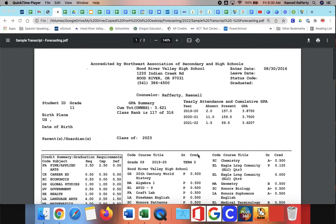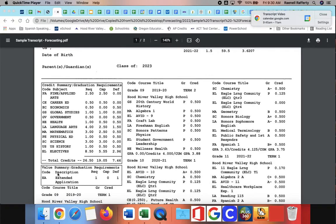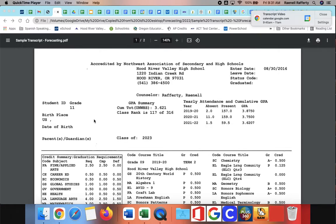So what we're going to look at today specifically is a couple of sections. We're going to look at this top part right here if you see my cursor. We're also going to look at this box down here, which is very important for a lot of you, okay? So what we're going to do today is look at this student's transcript. You'll notice that this student is in grade 11, okay? So like I said, for a lot of you, don't freak out. It's just a way for you to get an idea of what your future transcript will look like.